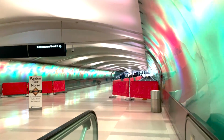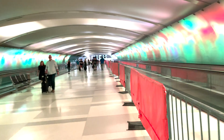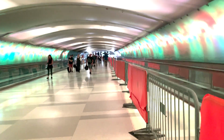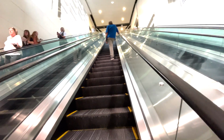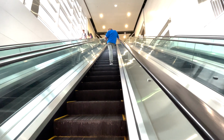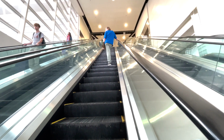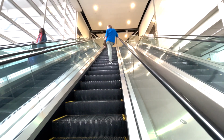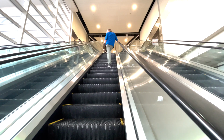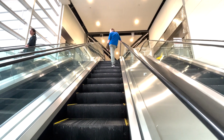And we're almost at the end of the tunnel. Little bit of construction going on here, and then all the way out there at the end there's some more escalators, and then I'm not sure if going into B or C right away. We'll see. Made it to the end of the tunnel. Now we're taking the escalator upstairs, and I'm thinking, I'm not sure, but I think we're gonna be at C, Concourse, Terminal, whatever you want to call it, C. We'll see about that. Or maybe it's B. I'll tell you in a second.